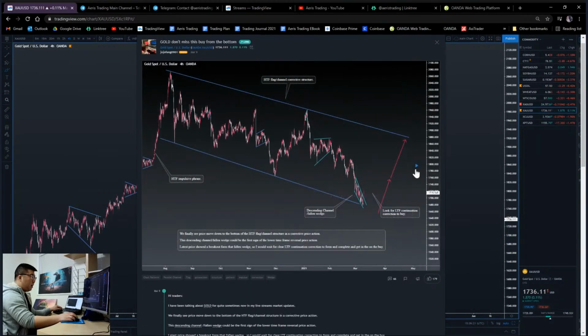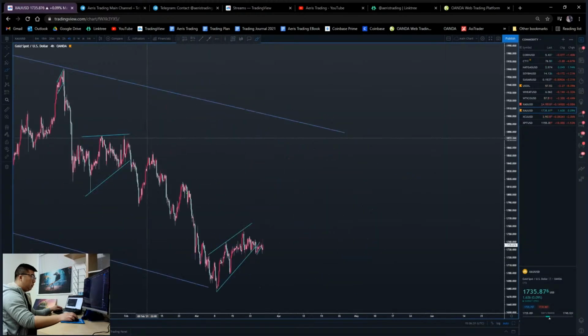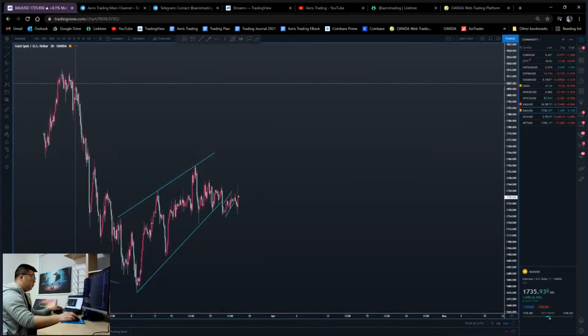Originally, I was looking at this buy to be pretty good, and I even got in on one of these buys, but just took it out for break even. Originally, when I saw this descending channel, this higher time frame structure, I was looking for the buy. I think most of us were looking for the buy. But as price continued, we can't help but understand that the price is telling us something a little bit different.